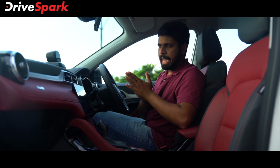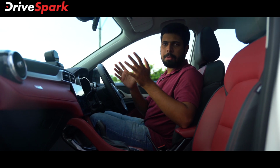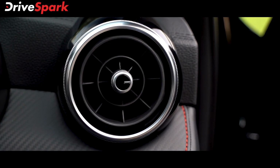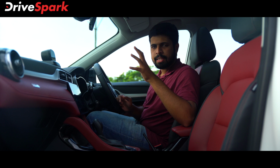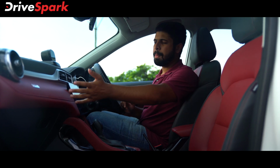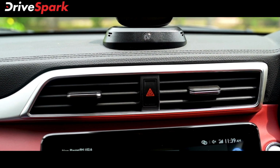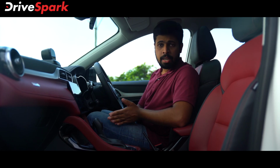Now moving on from the AI assistant's features, let's talk about the AC vents. The AC vents look really premium. The side AC vents get turbine style design, and it also gets the surrounds finished in aluminium. You also get a brushed aluminium piece on the dashboard here, and the center AC vents are also designed well, and that brings you to the infotainment screen.